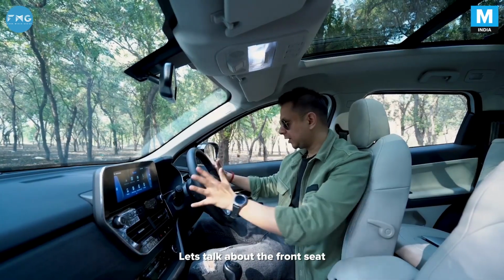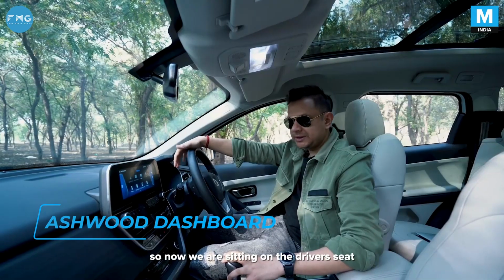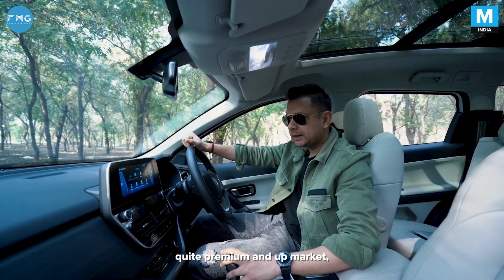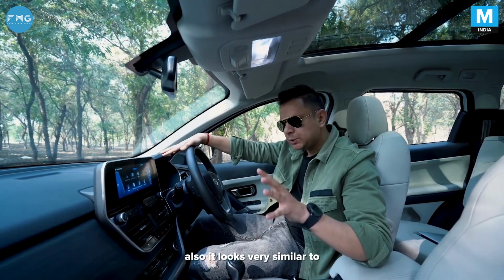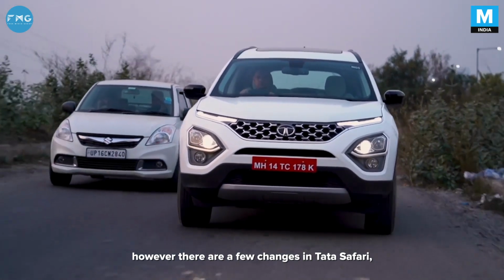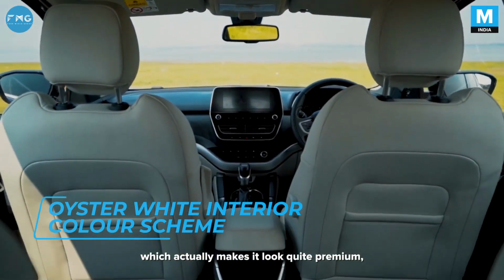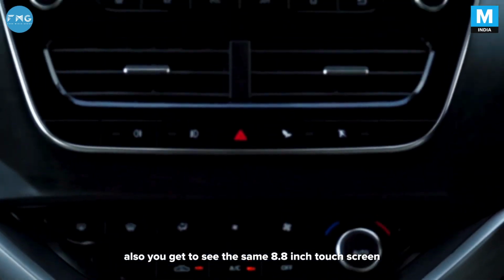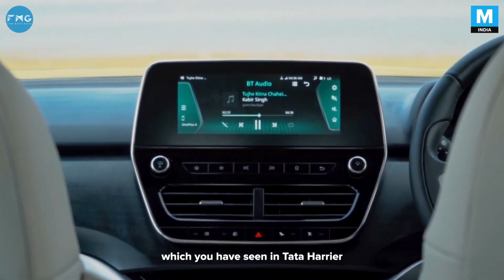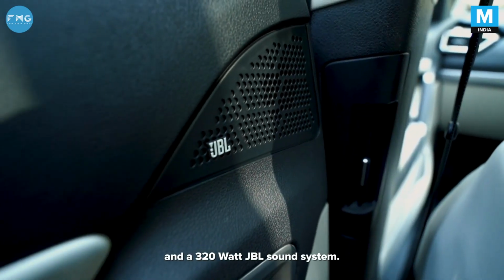Let's talk about the front seat and also the driver's perspective. So now we are sitting in the driver's seat, and from the driver's perspective, I think the whole dashboard looks quite premium and upmarket. Also, it looks very similar to its sibling, which is the Tata Harrier. However, there are a few changes in the Tata Safari, and especially Tata has used an oyster white theme, which makes it look quite premium. Also, you get the same 8.8-inch touchscreen, which you have also seen in the Tata Harrier, with Apple CarPlay and Android Auto and a 320-watt JBL sound system.